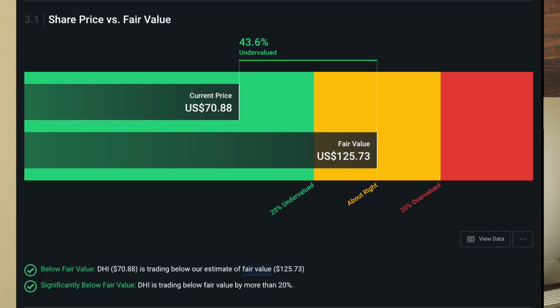PE is kind of like the weakest ratio of them all, if I'm being honest, because it can really easily be manipulated by management. But even taking a look at Simply Wall Street's discounted cash flow to equity, or they use free cash flow to equity, sorry for this one, we can see that it's actually showing them being around 43.6% undervalued, which is crazy to think.